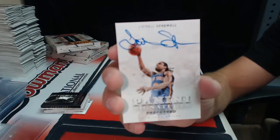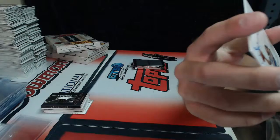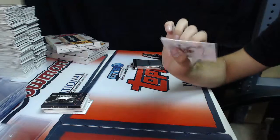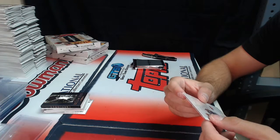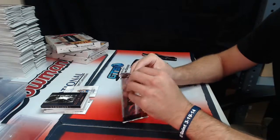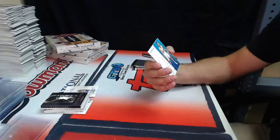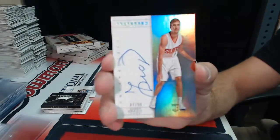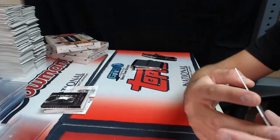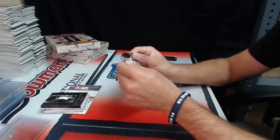Nine of 30, Latrell Sprewell. What was his jersey number? Nine? Or was it eight? I can't remember. Eight. Zoran Dragic to 50. The Dragon's brother. The mini Dragon. Come on, Wiggy, Wiggy, Wiggy. Can't you see?